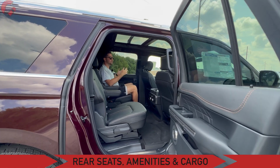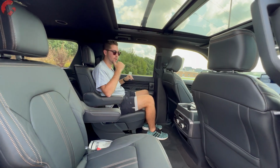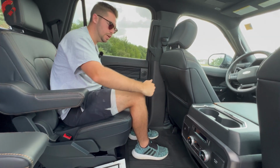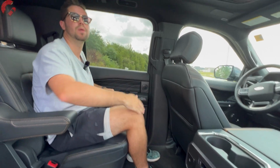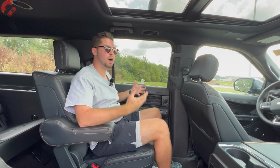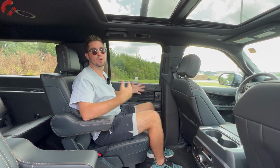Now, of course, as you saw on the outside, this is a big SUV, so let's check out what you get in the second and third rows. Now, as far as the space is concerned, we're sitting at over 42 inches of leg room, 40 inches of headroom, which really does place this as one of the biggest options in the entire segment that you can buy, and it is just so spacious back here.